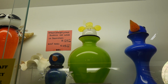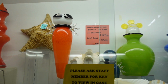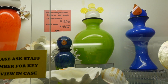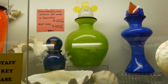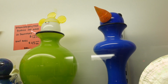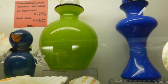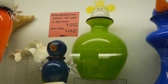So I made up my mind that I was going to buy 2 birds, the smaller birds, and one of the large decanters. And so I had to decide which one. Out of all of them, I decided that I was going to get the green decanter with the unamused facial expression. That was the most appealing to me. Unfortunately, this bird decanter did have a chip on its beak, and I'm not sure that the vendor was aware of that, but we did let them know before we got everything out of the case. So hopefully the vendor can be made aware of that little chip on the beak.